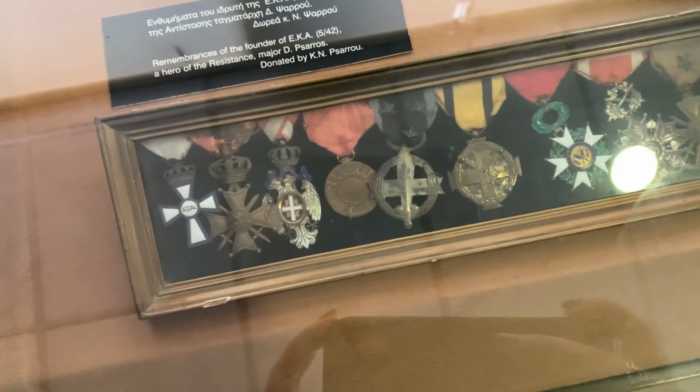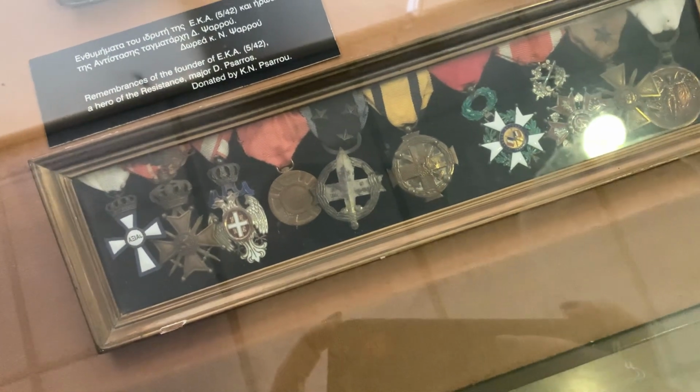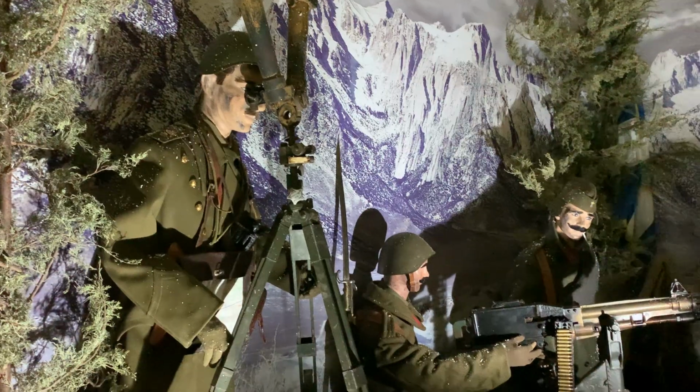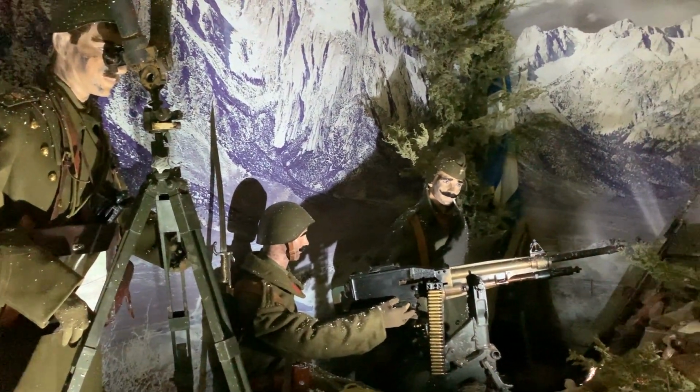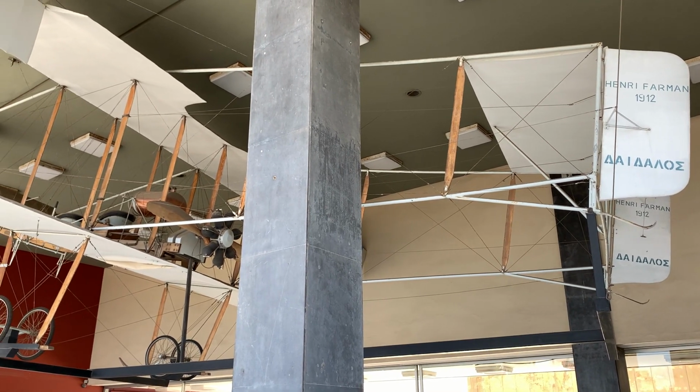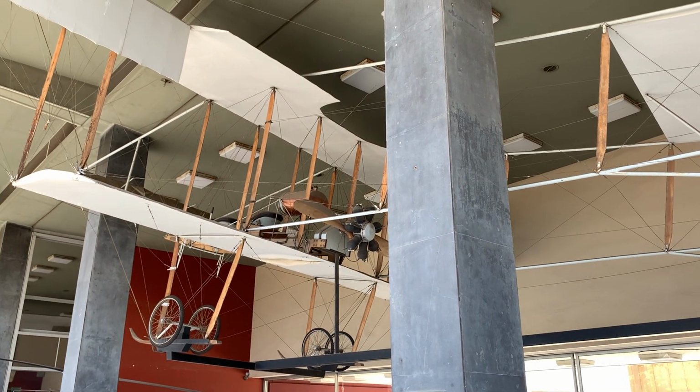The War Museum, which is run and guarded by the Greek military, goes through the battles and wars that Greece was a part of. You'll see displays of weapons, paintings, and sculptures. They even have a replica of Greece's very first warplane.